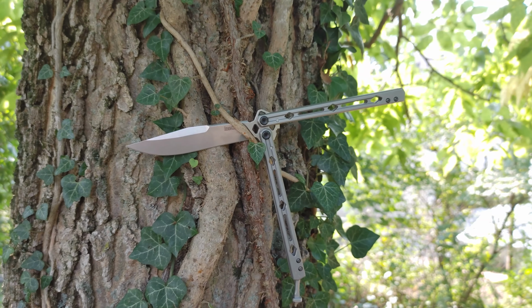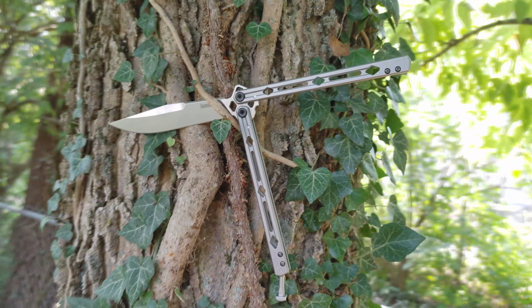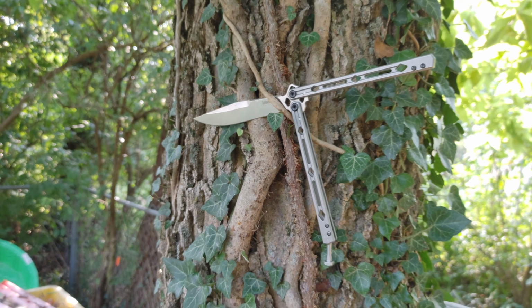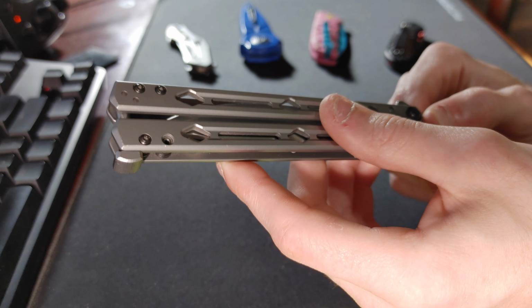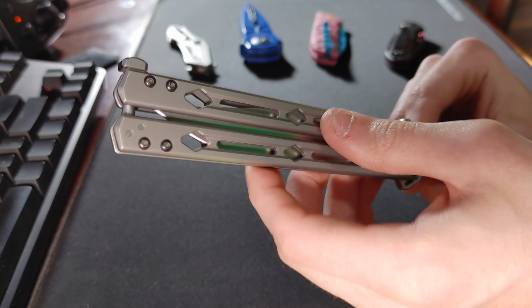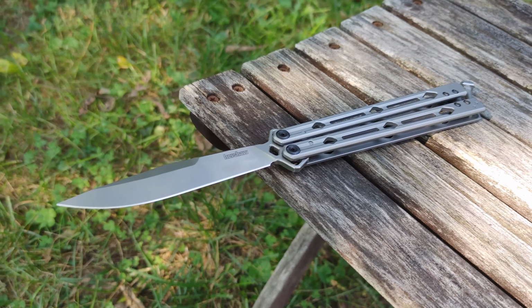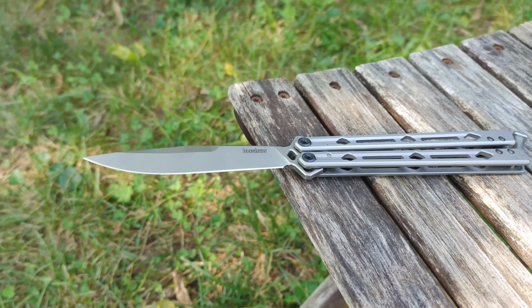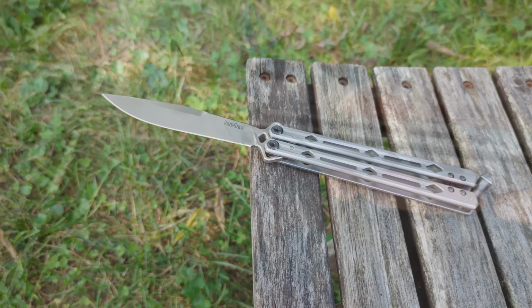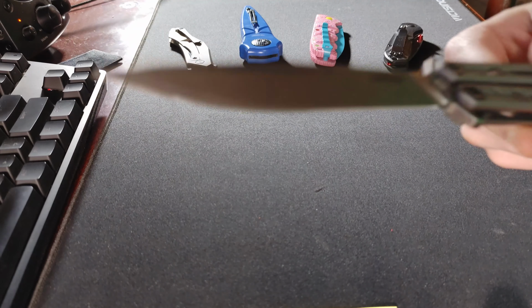In the butterfly knife space, this is still considered a relatively inexpensive knife because you can spend easily north of $500 on a really high-end balisong. But the Kershaw Lucha is basically a butterfly knife that allows somebody to get into this hobby safely for around 120 bucks, and I think that's a pretty good deal. For your $120, you are getting a really nice knife with nicely machined aluminum handles and a very nice big sharp blade. When you're flipping this thing, it really does fly around.